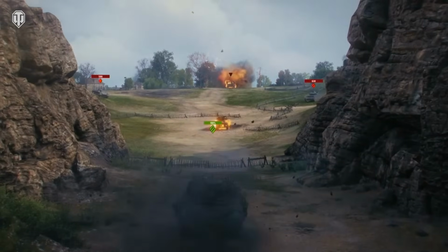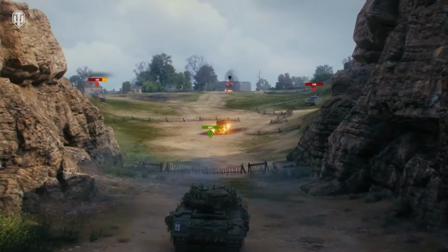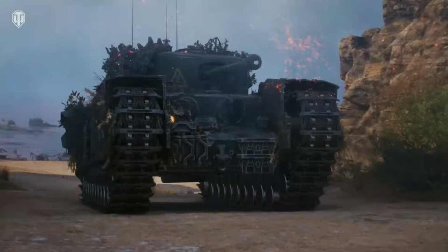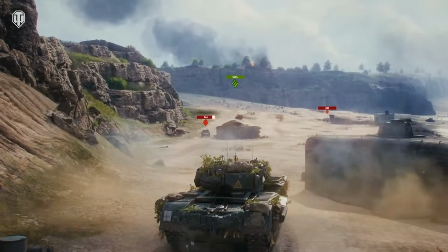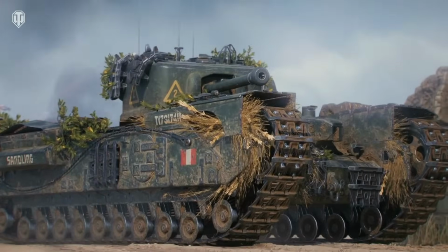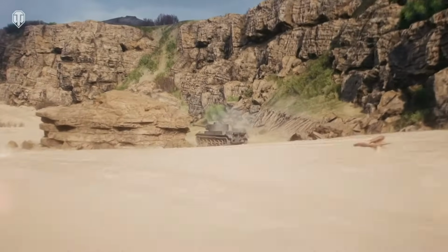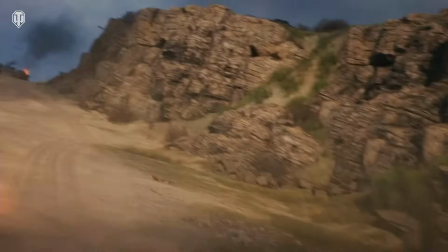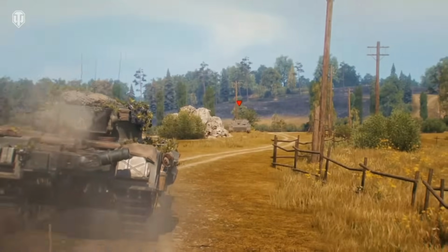When facing opponents of its own tier or lower, the Crocodile can deflect shells even without cover. The armor's best feature is its 95mm sides. The side-scraping Crocodile is a real bunker. Enemies have to pick at its armor and HP for a long time. And all the while, you're picking back.